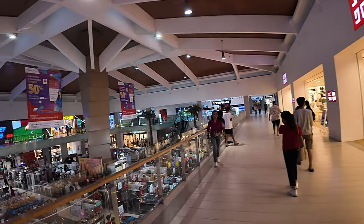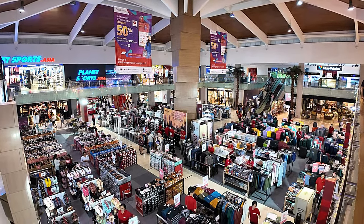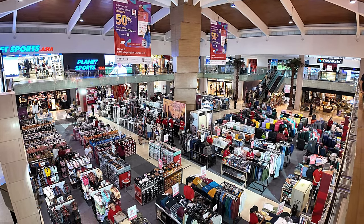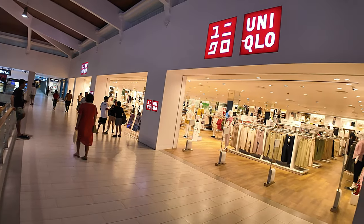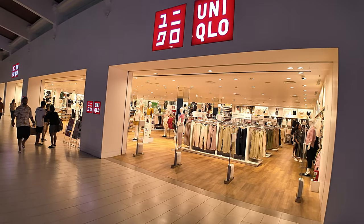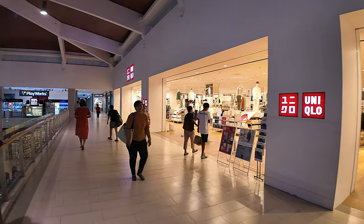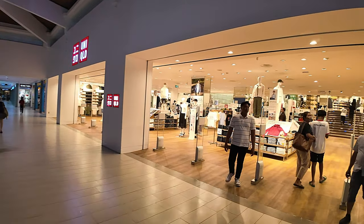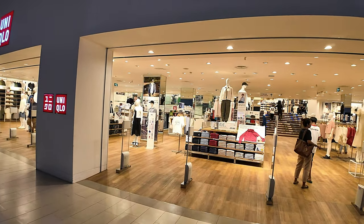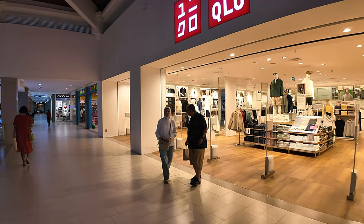Ooh la la, will you look at this? Here's the best view of what's going down below. So this is all associated with the Matahari department store. That's all stock from Matahari. Just next we have Uniqlo. Big clothing shop, that one. Men's, ladies, kids, all in Uniqlo.